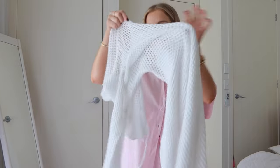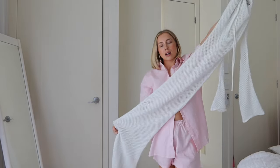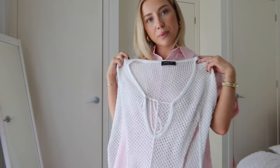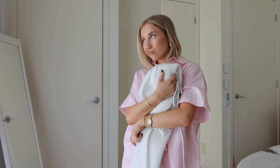And then I have this white one, which I also wore a lot while I was away. Full length maxi cover up, and it looks like this. You can wear it open, v-neck if you've got bikinis on underneath, or you can tie it up in the middle if you want to cinch it in a little bit. It really depends on how you want to wear it. This dress was just such a good summer staple, and even if you wanted to wear it out, you probably could style it.